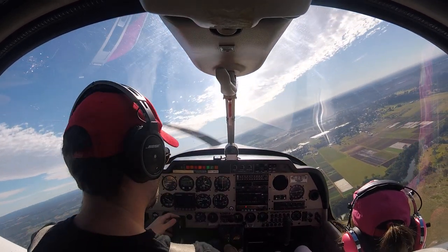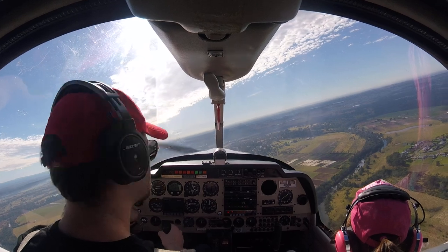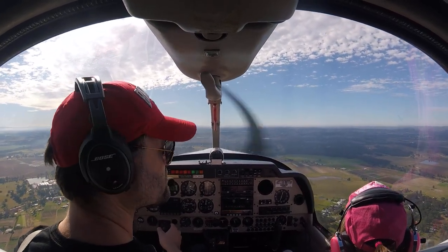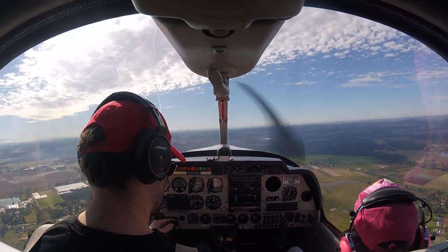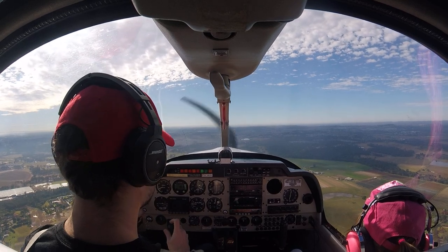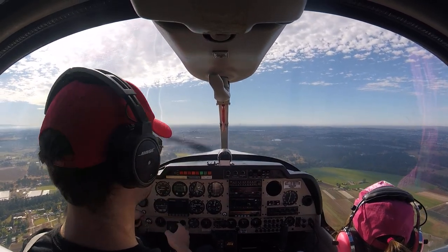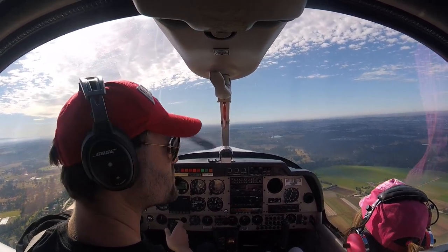Camden Tower, Camden Ground. Victor Julia Hotel at Charlie, request taxi for departure with information Echo. Victor Julia Hotel, taxi, holding point Echo, runway 24. Holding point Echo, runway 24, Victor Julia Hotel. Tower, Cherokee Lima Romeo Mike is at the Oaks 3200 inbound with Echo. Romeo Mike, Camden Tower, join downwind runway 24, maintain 1800, report downwind. Join downwind 24, maintain 1800, report downwind, Lima Romeo Mike.